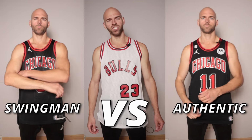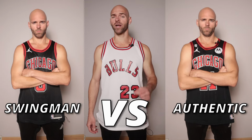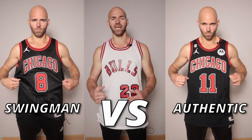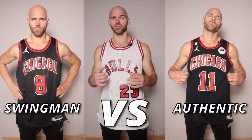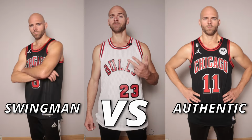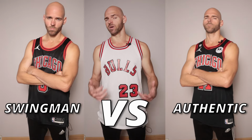All right, once again, it's Jersey Jaguar, and today I'm going to be giving you a quick guide of the differences between the Nike NBA Swingman jerseys and the Nike NBA Authentic jerseys. I'm going to start with a quick overview, then we'll get into sizing, construction, materials, customization, and some other stuff.